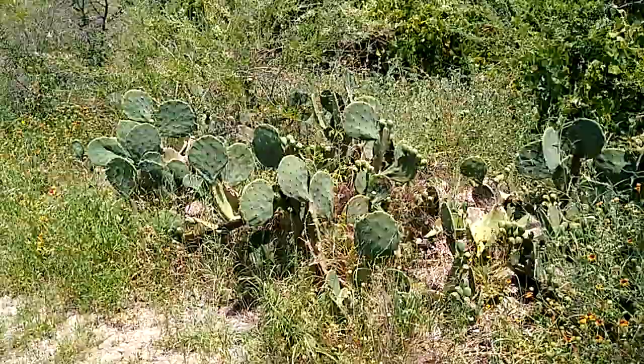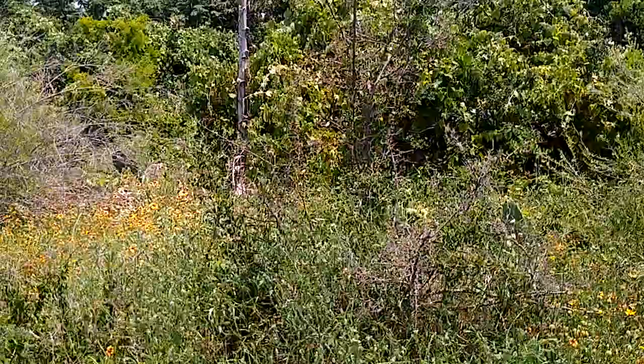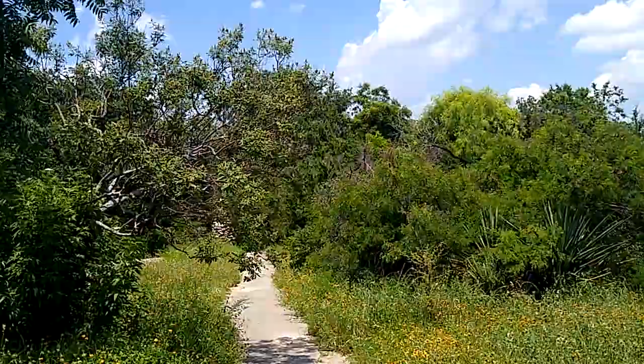There's a really neat cactus pear. Places like these are really excellent to explore. Just come here, walk around, places that you've never been to.